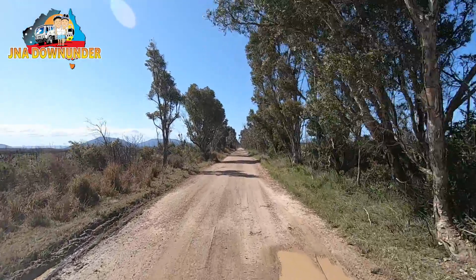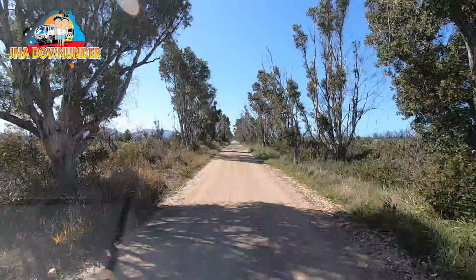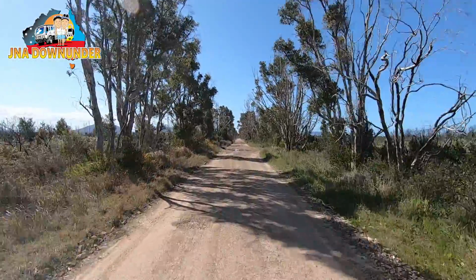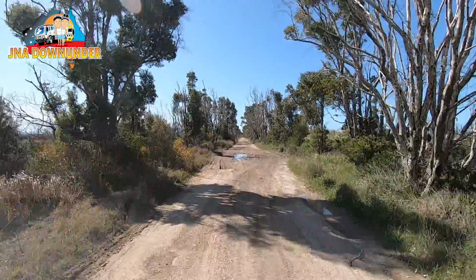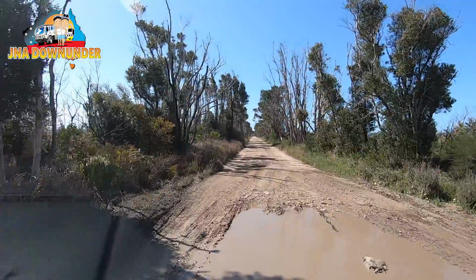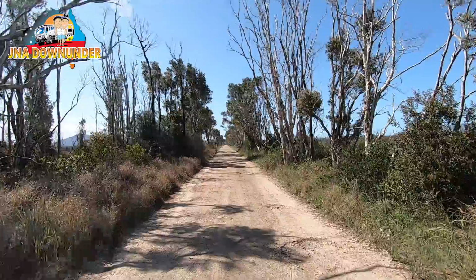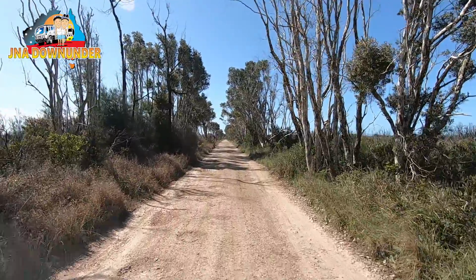It's wet. The GoPros are on, isn't it? Yeah. So I'll mix through some of the GoPro footage as well as what we get. We're doing a bit of a shakedown, I guess, just to see what the truck can and can't do. This track's pretty good.